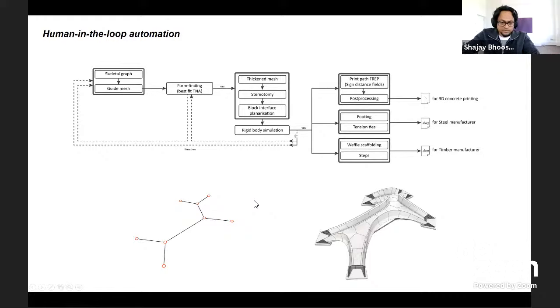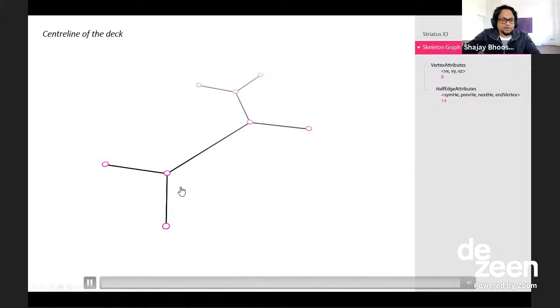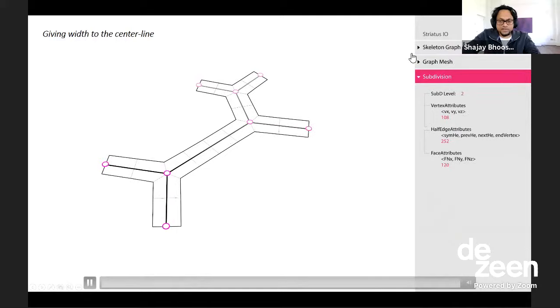Just to give you a summary of that, we start with a simple centerline outline of the plan of the bridge, again represented by a set of points and lines. And as you can see, with every increasing operation the custom file format grows a little bit, but at the same time it is very precise, in the sense that it only contains the information needed for this particular type of design and construction.